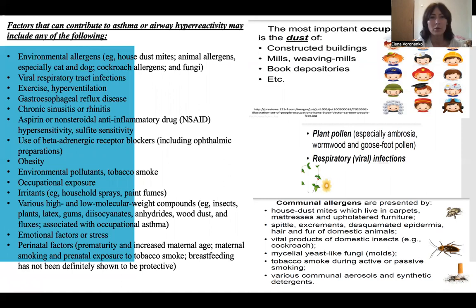Factors that can contribute to asthma or airway hyperactivity may include any of the following: environmental allergens, viral respiratory tract infections, exercise hyperventilation, gastroesophageal reflux disease, chronic sinusitis or rhinitis, aspirin or non-steroidal anti-inflammatory drug hypersensitivity, sulfite sensitivity, the use of beta adrenergic receptor blockers, obesity, and environmental pollutants, tobacco smoke, occupational exposure, irritants, various high and low molecular weight compounds, emotional factors or stress, perinatal factors.